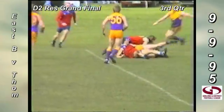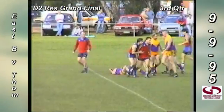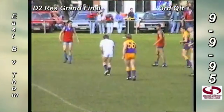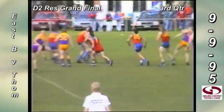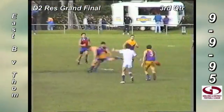Sees the ball cleared now for the Tigers. Oh, good head-on collision between Hetherington and just trying to pick that player up. Any Posman it was for East Belmont. And the Thomson player, he went down and he's not too good either. I think you'll find it was Paul Rutherford. Got the old hands on the knees trick as we see the ball kicked out of the pack. Opportunity now. Sees the Lions into attack.